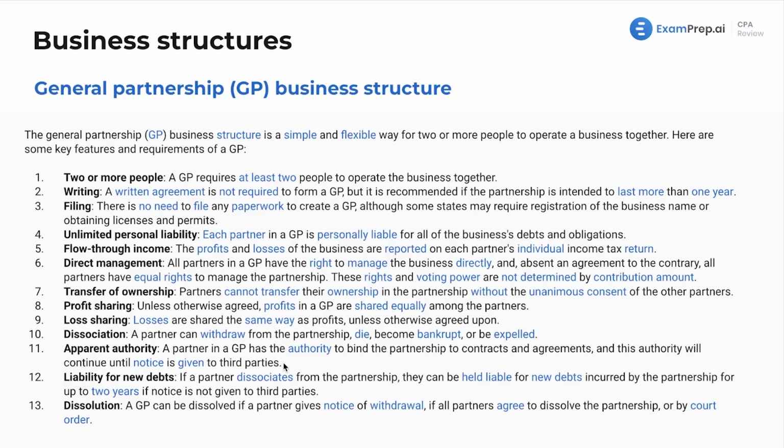Liability for new debts. If a partner disassociates from the partnership, they can be held liable for new debts incurred by the partnership for up to 2 years if notice is not given to third parties. So again, it's just kind of a big deal. Make sure you give notice when you're trying to get the heck out of there, or when you're trying to give someone the boot. Just the proper way to do things.